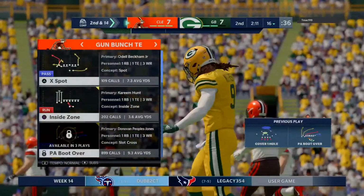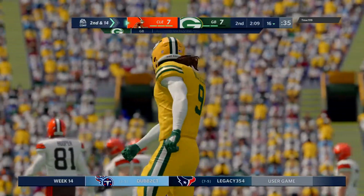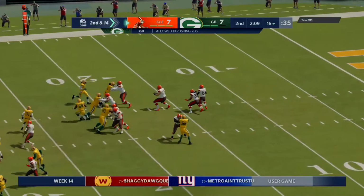Well, they go play fake. The problem is nobody was faked out. And when no one's faked out, what's the end result? Quarterback gets hit.